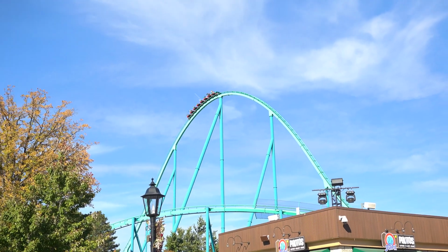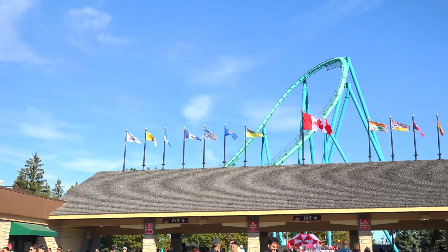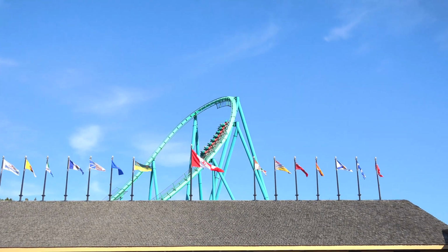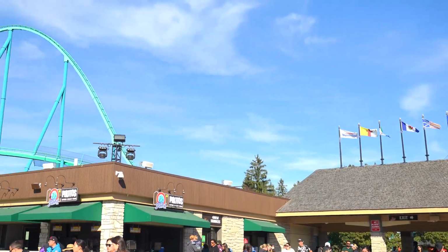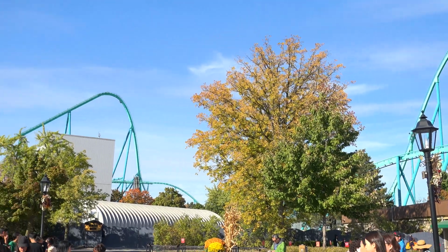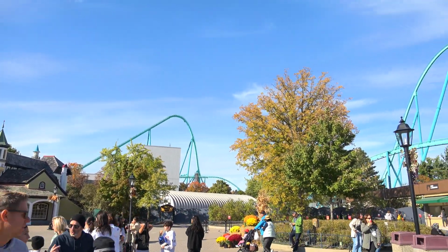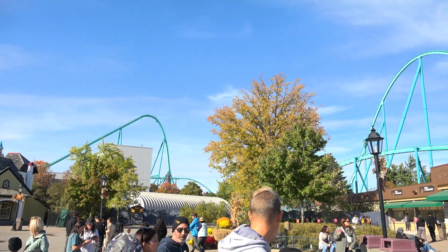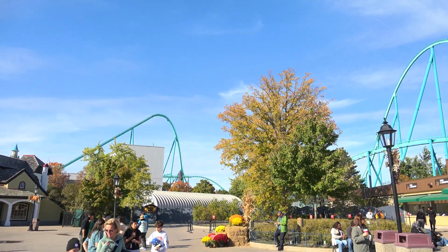Hey everyone, Toronto Ty back here at Camp Spooky for another fun week. I'm going to be checking out the construction progress of AlpenFury, as well as hopefully getting to check out a show here, because the entertainment for Camp Spooky is incredible. But other than that, I think I'm just going to have a fun day and probably grab a meal and then prepare myself for Halloween Haunt this evening.